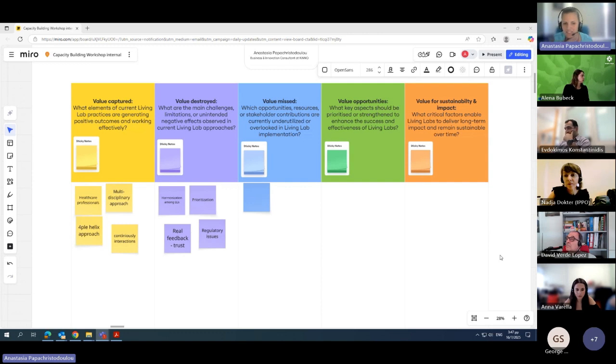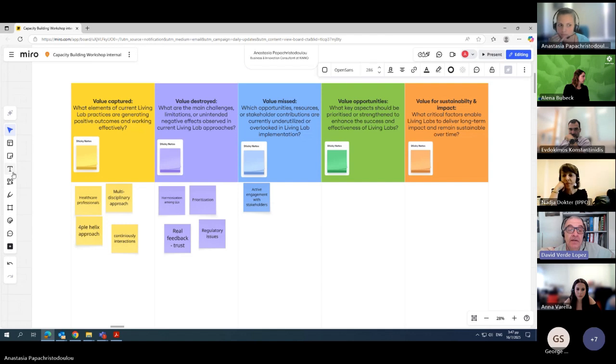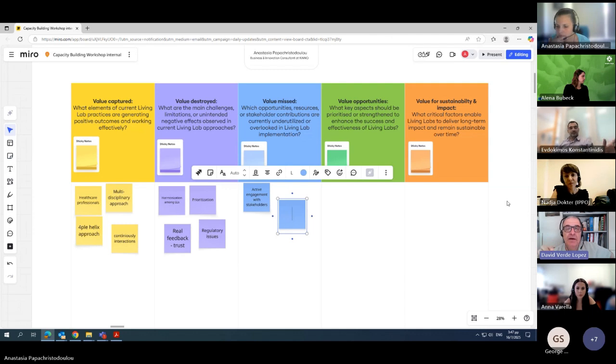Okay. David? Different examples from our side: we detect that probably the most important stakeholders for the national health systems are the key persons who finally decide which solutions must be implemented in the system. It's very similar to what Evdokimos says, but these key persons are very important, because it doesn't matter what you do. If they don't decide to put it inside, you're not going to be successful.